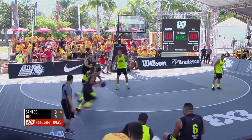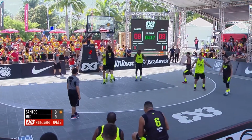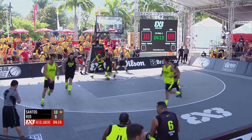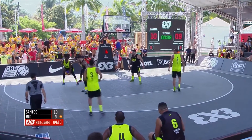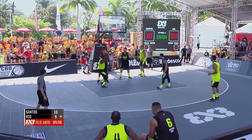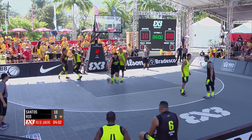Here's Luis. Luis goes middle on the right-hand take. Feeds it to Guilherme. Guilherme bumps his man down, turn around hook shot, and good. Marcelo hands off to Douglas. Douglas to Carlinhos. 5 seconds to go on the shot clock. 2 seconds to go on the shot clock. Turn around jump shot is good. Tie ball game with 4 minutes to go.